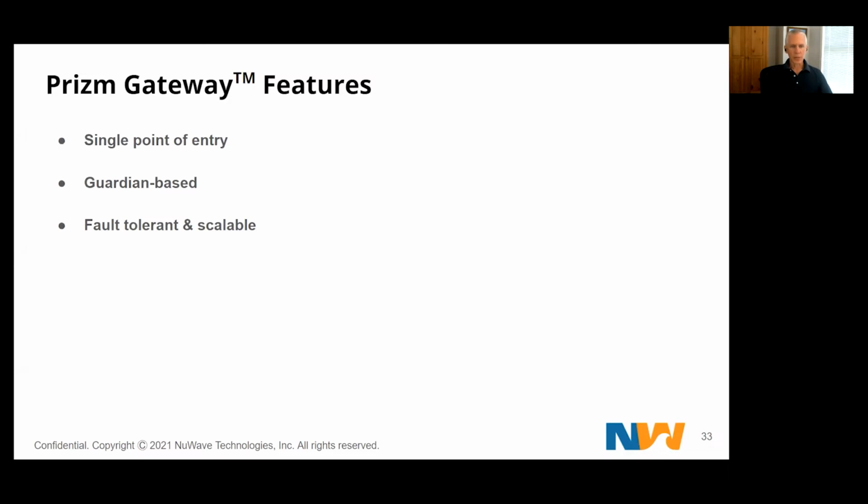So let's start with NonStop fundamentals. Prizm Gateway provides a single point of entry into your application universe. By providing a single point of entry for all APIs, we're able to provide added security and manageability for your enterprise applications. The product is Guardian-based. There's no need to have OSS or any additional software installed. Everything you need comes with it, and that can make installation and management much simpler.